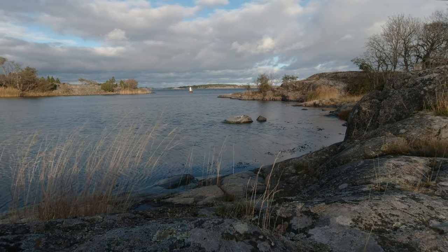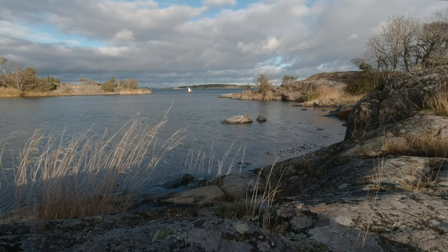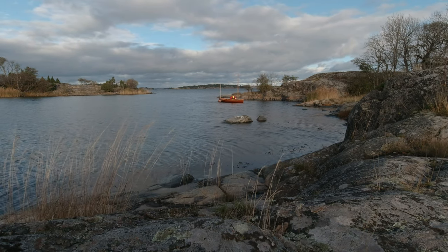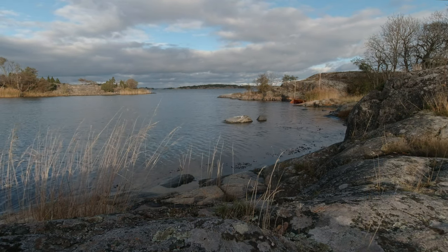I need a break from the gusts. It's tiring to watch out for sudden wind turns and jibes. Between Bokö and Askö, I find some temporary shelter and can enjoy the autumn nature.